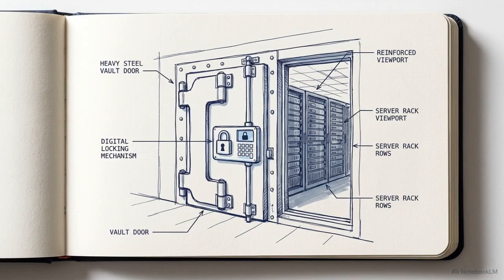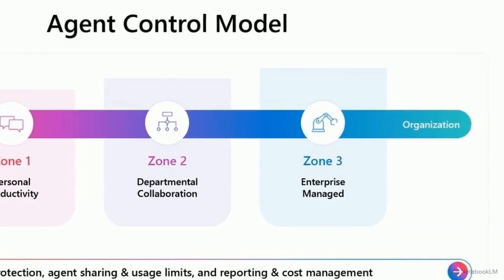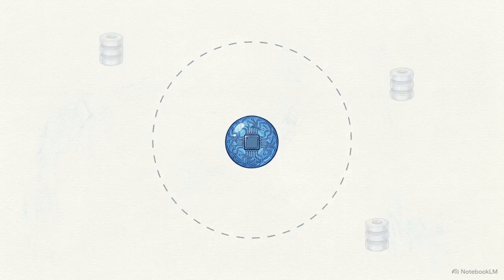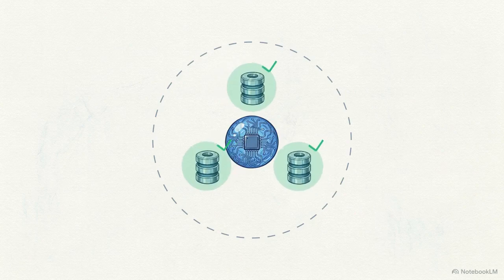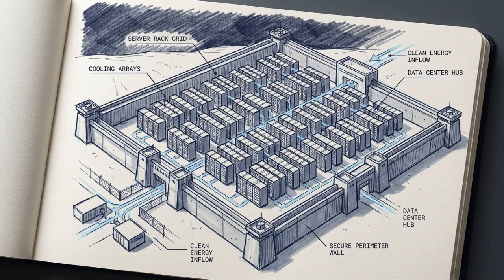To stabilize unpredictable models, you need an environment where data access and agent behavior are strictly controlled from the ground up. This agent control model outlines the necessary progression for a secure rollout, from Zone 1, personal productivity, to Zone 3, enterprise management. The bottom layer enforces strict data loss prevention policies, governing how connectors handle sensitive information across all environments. By applying these sensitivity labels and access controls, you keep the model confined to approved internal knowledge bases. This restricts the AI's influence to verified data, preventing the hallucinations that occur when models pull from untrusted sources. Robust enterprise AI functions through the successful implementation of these technical boundaries and governance procedures.